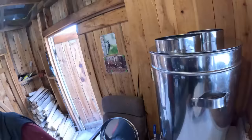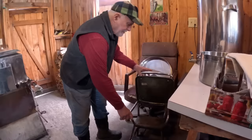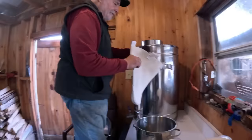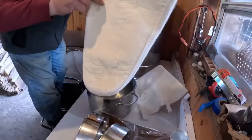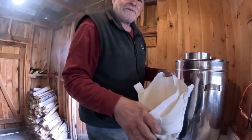This is the best tool in the sugar house. I got this at a yard sale for $1. I've had it for 40 years. It's a stainless steel tube. The filter is 100% cotton on the inside and 100% wool. Let me get this one here. I like this one better. Okay, this is what it looks like. And it's a food product, so we try not to have too much horse hair on our wrists from shedding horses get into the syrup, because that's where the syrup ends up.